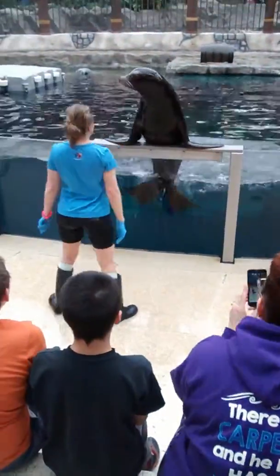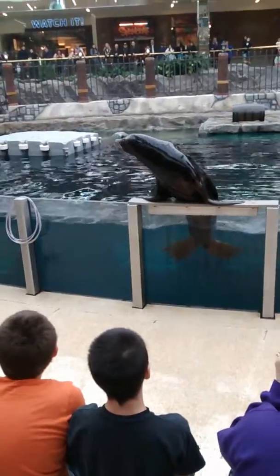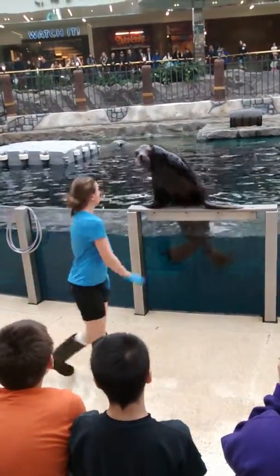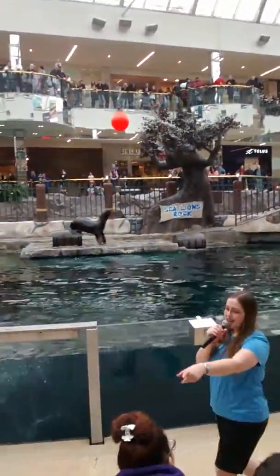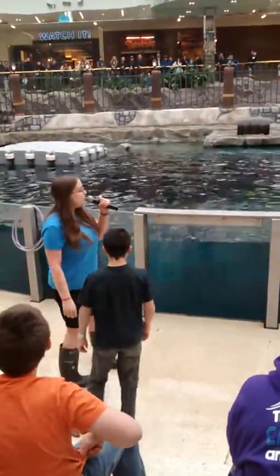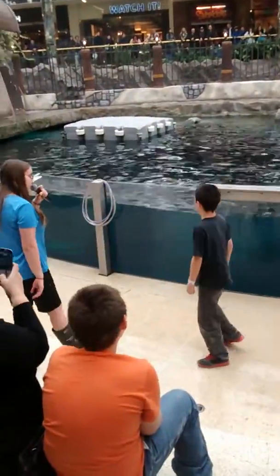Alright, Kelpie, so you've cleared up the differences between seals and sea lions here, so you must be feeling a little bit better. But let's make it even better for you. So why don't we play a game with Kelpie? Who wants to come down and play a game with Kelpie? Your hand is up. Come on down. And what game does Kelpie want to play today? Ring toss. Have you ever played ring toss before?